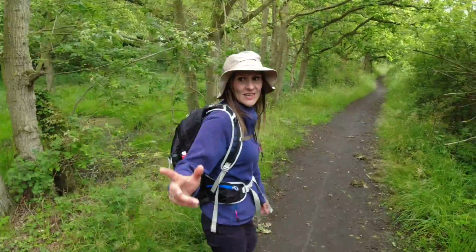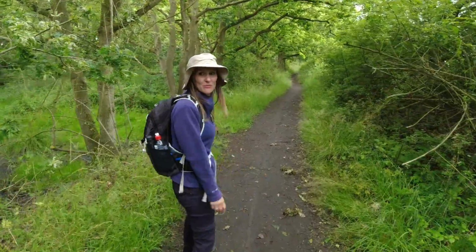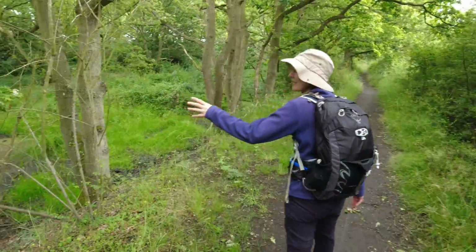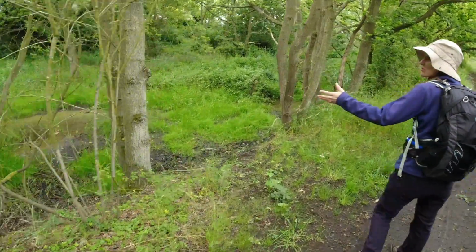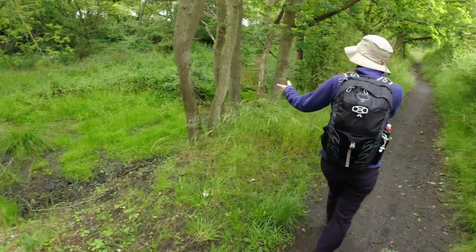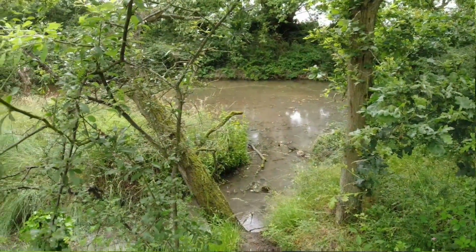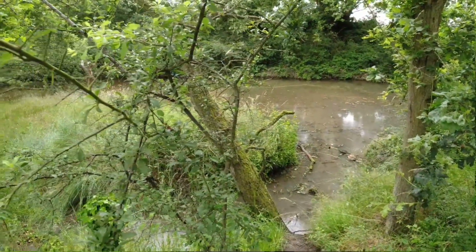So we're just walking down the trackbed here, and we have been for probably about half a mile now. And we're going to assume that just down here in this sort of small cutting was where the actual track was. I don't think it would have been up here. But it's all really flooded now. And actually, flooding was a bit of a problem that they quite often had along this line.